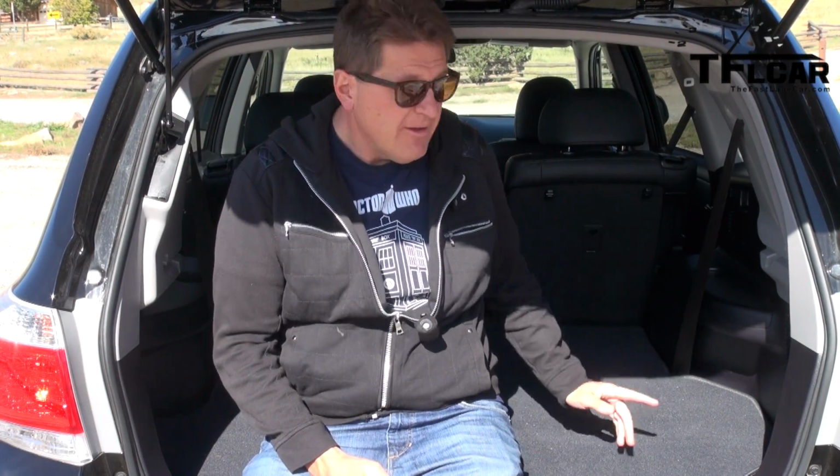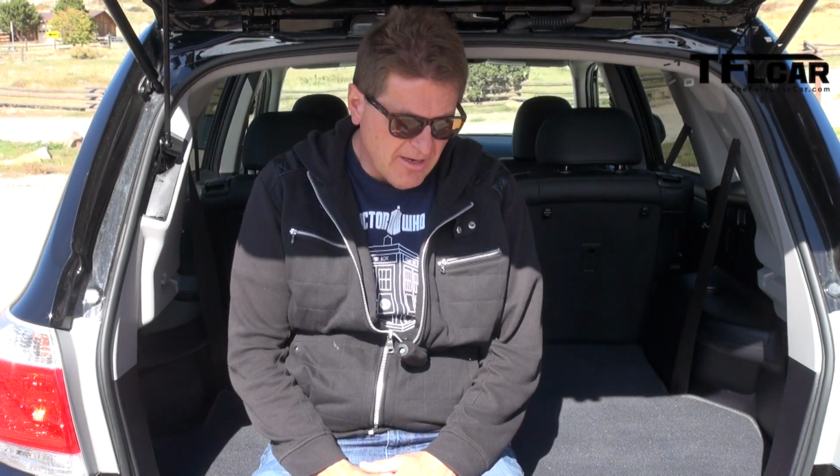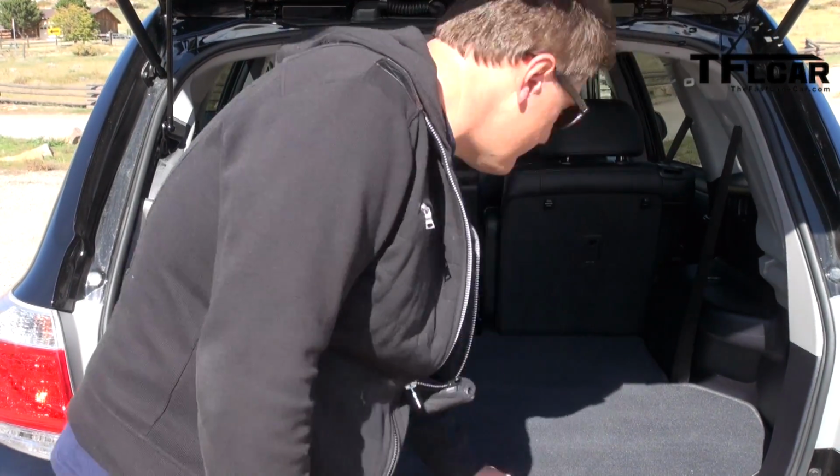Now with the third row down, there's plenty of room in the back here. But what's the fun of stuffing Nathan into a car with plenty of room? Let's put the third row up.